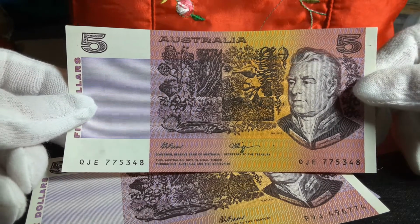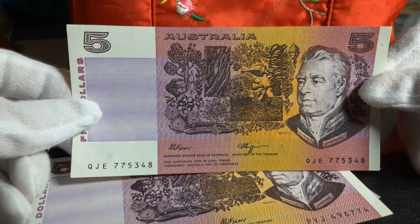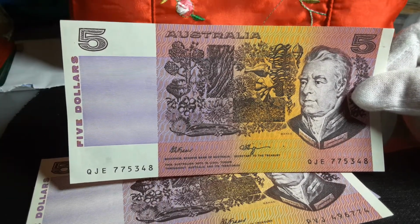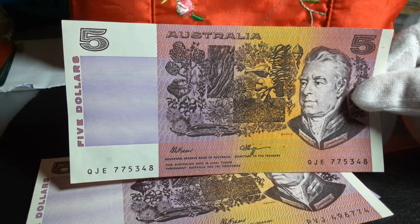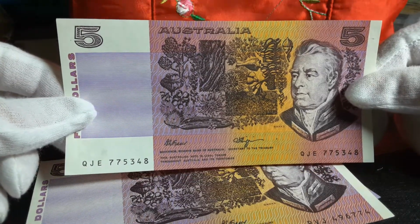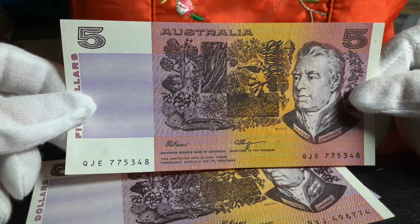So that is why it was issued on the... what date was it issued? Anyway, it was issued probably on the 28th of May, but I'm not too familiar with that date.